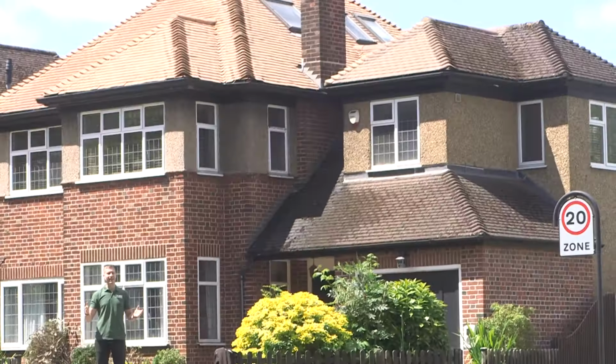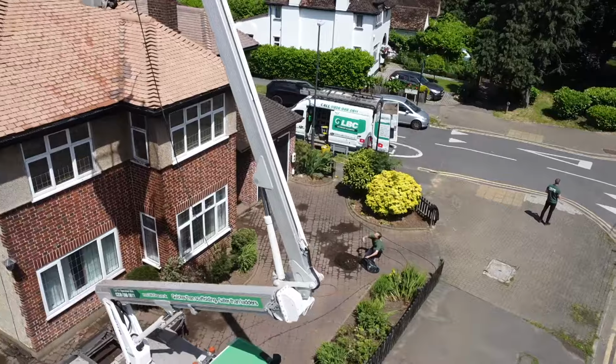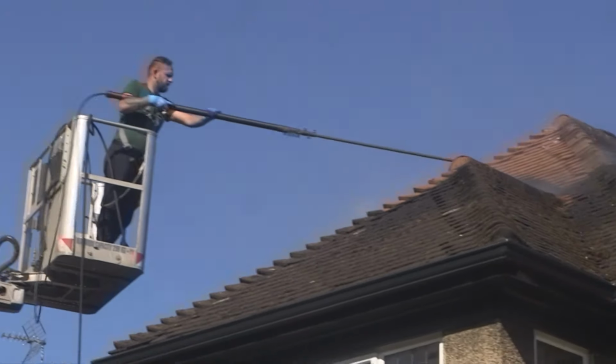We're here today in Headstone Lane doing this big corner property. It's a large corner house where we've got Aaron and a mystery man transforming the roof here.